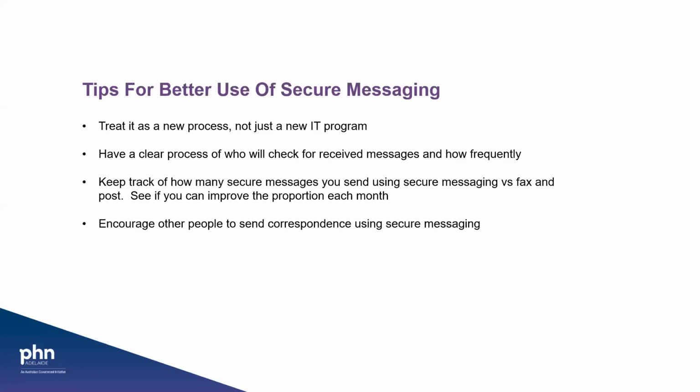It's usually a good idea to have clear responsibilities around how incoming messages are checked. Specify who is responsible to look at messages, how often, and how the practitioners are notified of new messages addressed to them. It's a good idea to keep track of how many messages you send by post and fax each month against those you send by secure messaging. This way you can see if you're moving in the direction your practice wants.